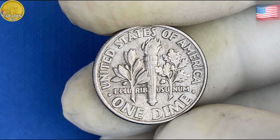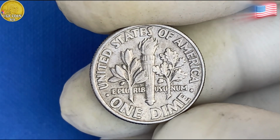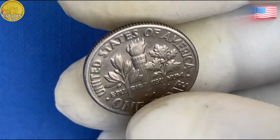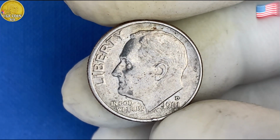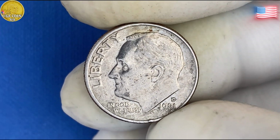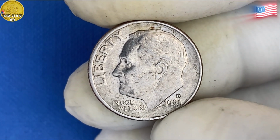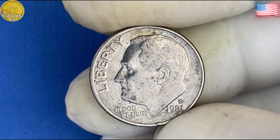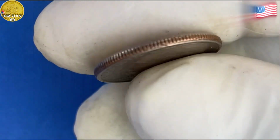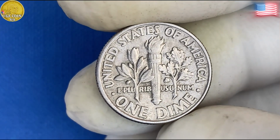First, it's the scarcity factor. As time goes by, coins that were minted decades ago are harder to find in perfect condition. The coins that were in circulation throughout the years got dinged, scratched, and worn down. So finding one that's as crisp and sharp as the day it was minted is like finding a needle in a haystack. This is especially true for the 1981 Roosevelt dime, which, despite being relatively recent in terms of minting, is rare enough to be considered valuable.